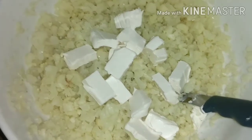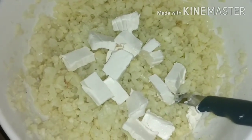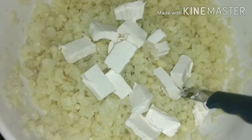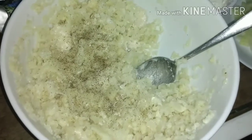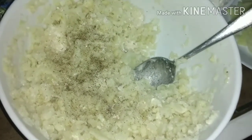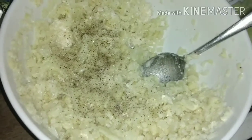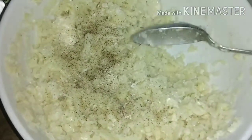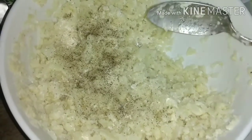Okay, now I put some cream cheese in here, and that's like a couple ounces. Chopped it up, and just throw it in there, and that cauliflower is still good and hot. We're going to get it stirred up, and it's going to melt just fine, as you can see. And I threw in some salt and pepper. That way you can have a little flavor in that cauliflower, because y'all know it is so bland if you don't.